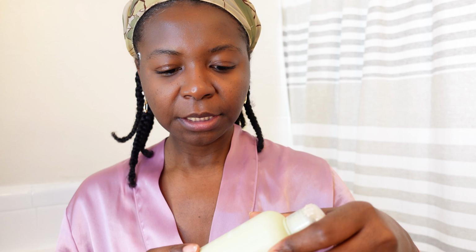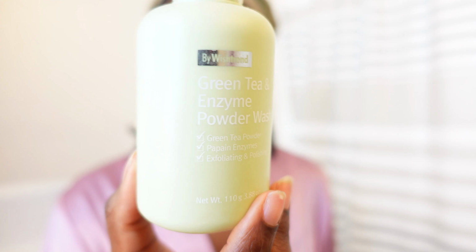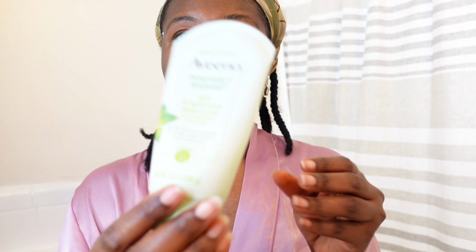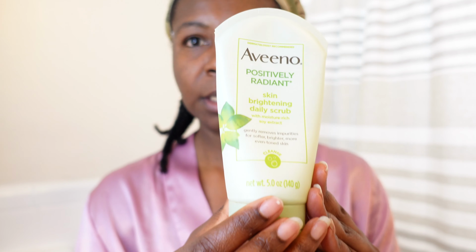So I want to get into Korean skincare because a lot of people just talk about it so much. So this is a Korean product as well. I used to use this one right here. This used to work for me really good. It's like a powder. So I also use this sometime to exfoliate my skin, which is very gentle.